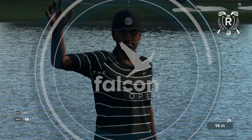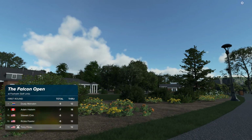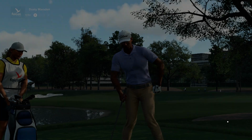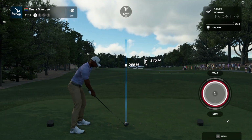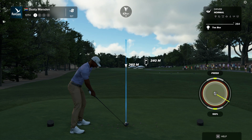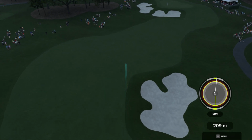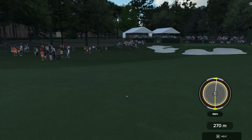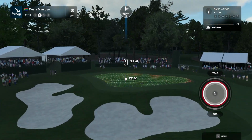Marching to the top of the leaderboard. Let's take a look at the leaderboard. The leader now has a one-stroke advantage. Well, 13th, it's unlucky for some, Rich. Well done. Second shot here on the 13th.